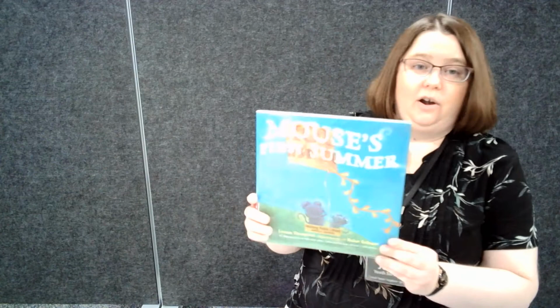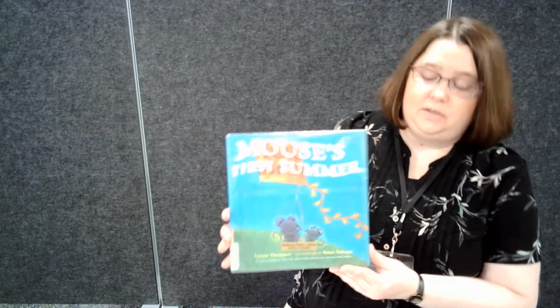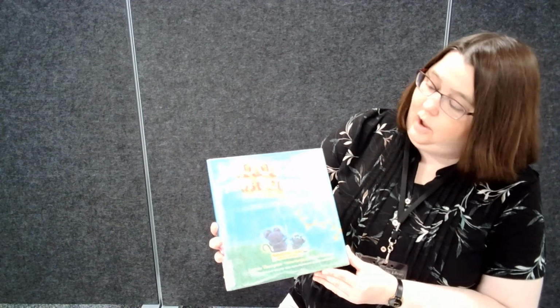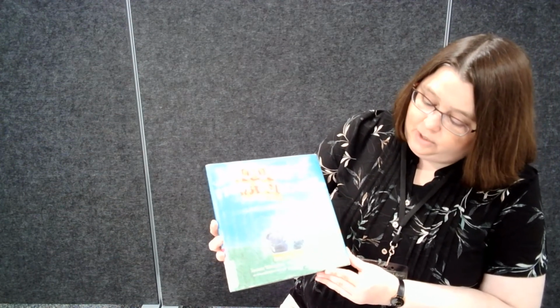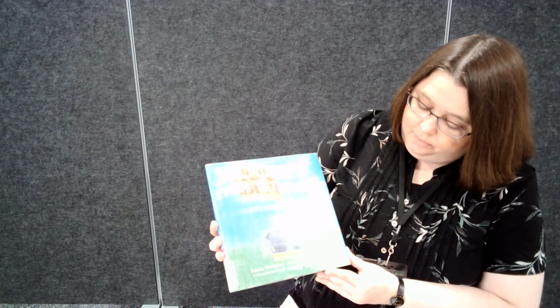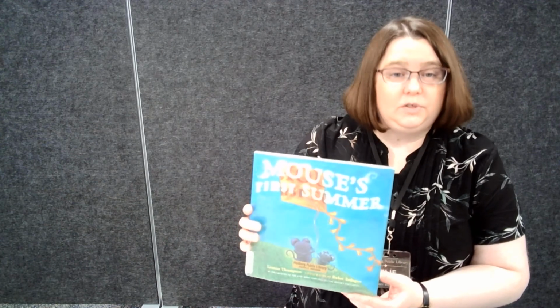To finish up today, I would like to share a story with you. This is one of my very favorite picture books about summer. It is called Mouse's First Summer. It's written by Lucy Cousins and illustrated by Buket Erdogan. And I want to thank Simon & Schuster for giving us permission to read this story.